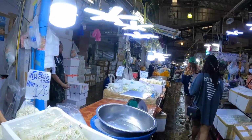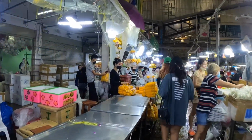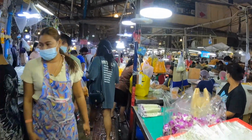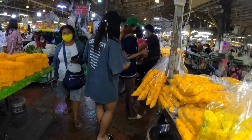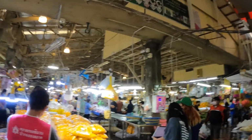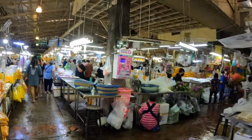Alright, so I think there's a lot of prepping for selling the stuff here. Let's see what they have. This is the Talat Dok Mai, which means flower market in Thai. We got lots of stuff here. This is the whole market underneath this roof. They have literally every flower that you can find here.